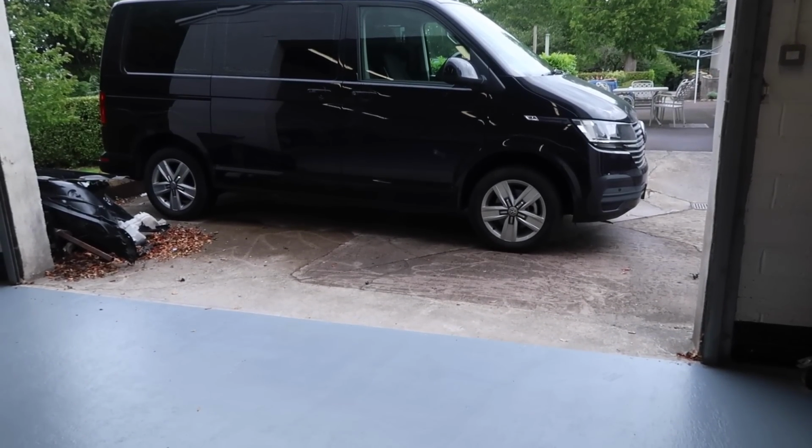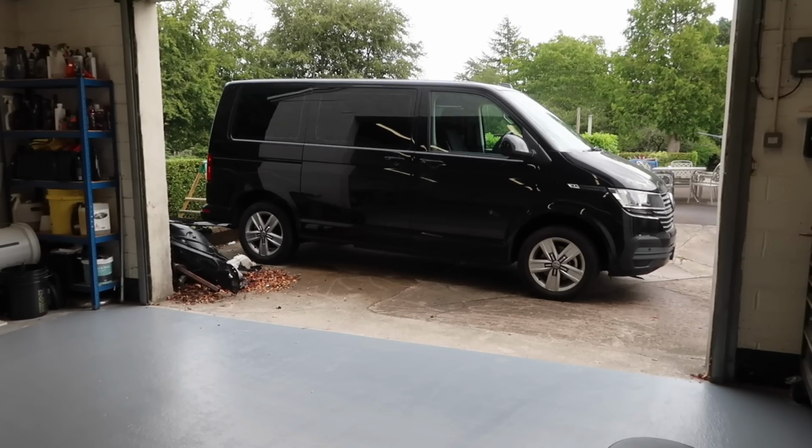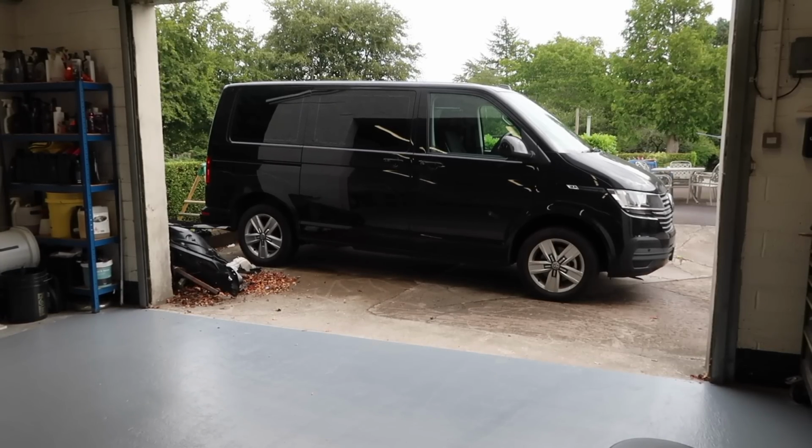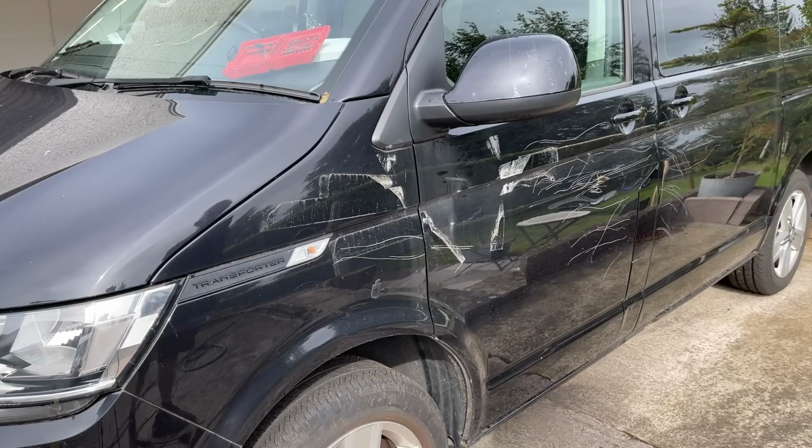Told you it'd be quick. Right, so it's a new day. Garage floor's nice and dry. So let's give the van its first wash in probably over a year. And then we'll get it in the garage and crack on.